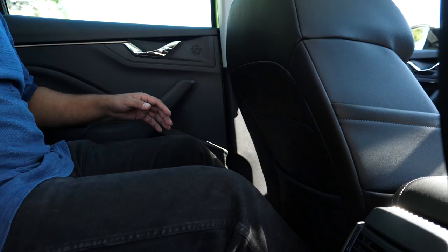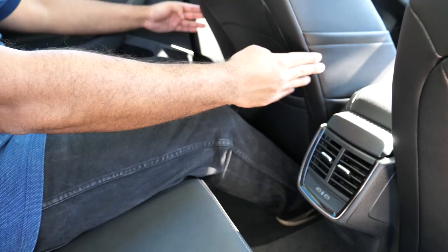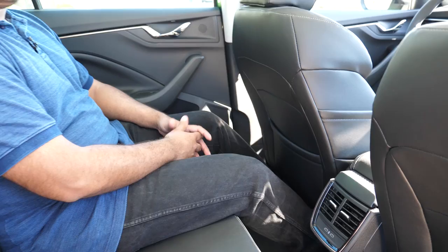Now let's talk about space. Boy, there's ample of it. I mean, really, this is an MQB A0 car, but it takes that to another level. There's so much knee room. I have so much space to slide my feet under the front seat, even though this is set to the lowest position and set to my driving position. I'm about 5'8" or 1.7 meters.